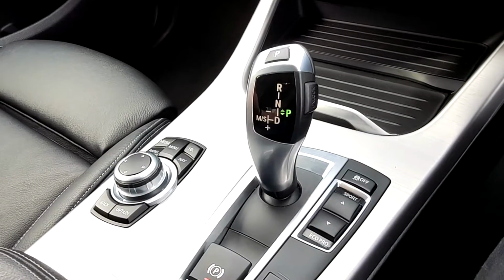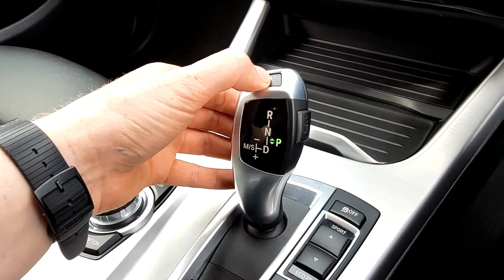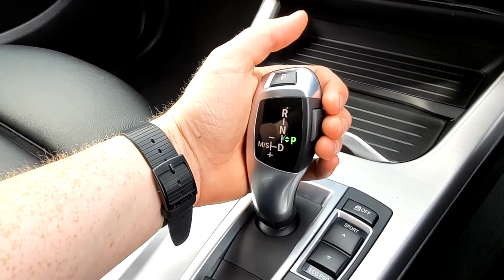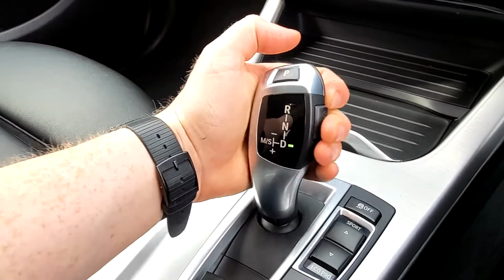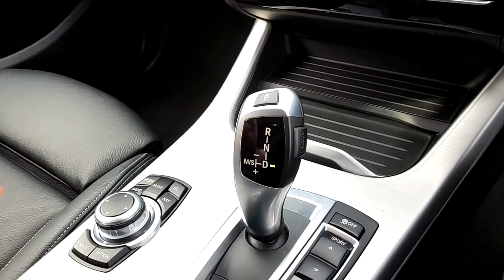So the automatic gearbox, just for clarification, as it does confuse some people, you click P and that puts the gearbox in park and applies a parking brake. To unlock, you click this button here and pull it down. Now that is in D mode at the minute, which is standard drive.